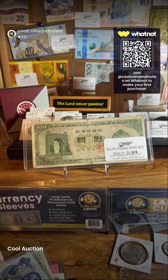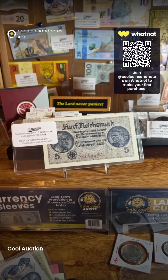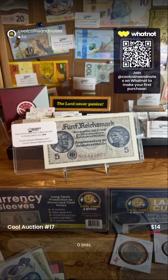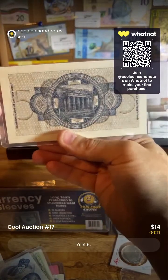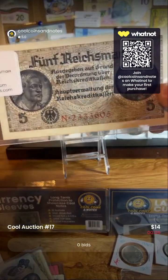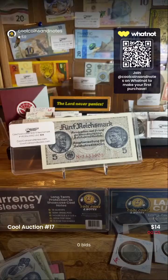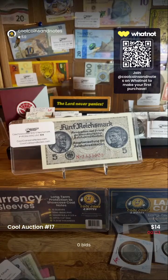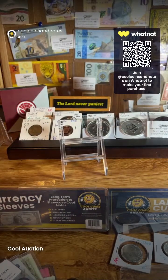Actually, here's one right here. Czechoslovakia. German occupation, World War II, y'all. It's 5 Reichsmarks issued 1940. Pretty wild note, huh? And there's a Weimar in there somewhere.